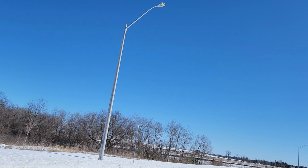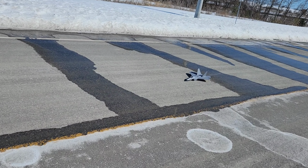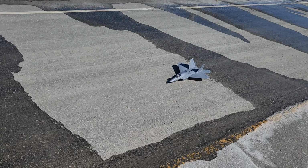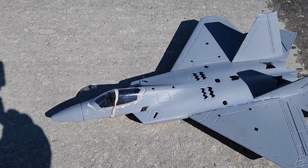Land it on the road, a bit of a bounce, and that's it. Well, that's the F-22 Raptor 50 millimeter. It's a cool little bird.